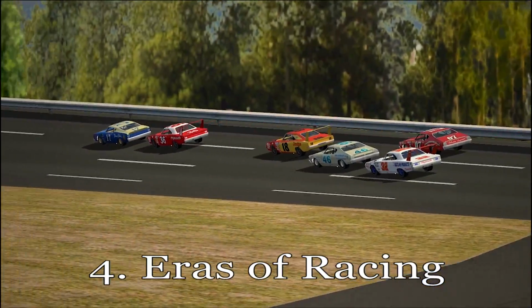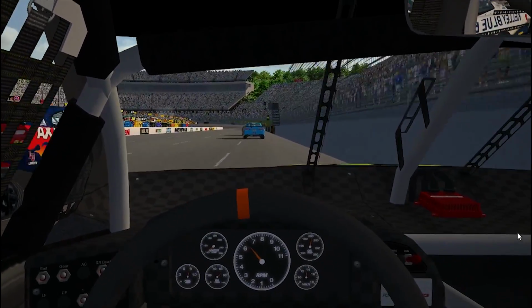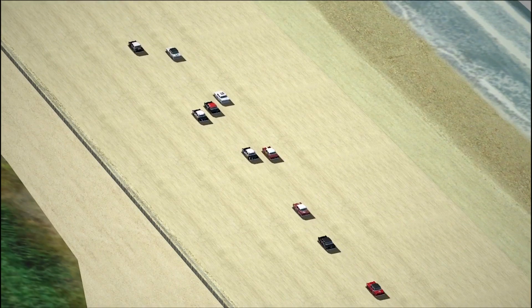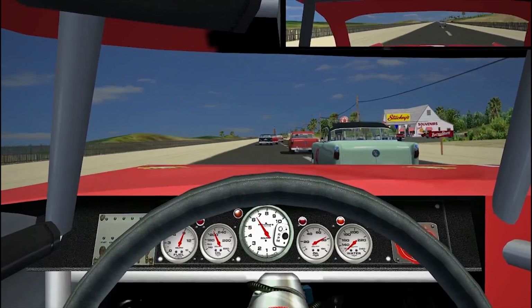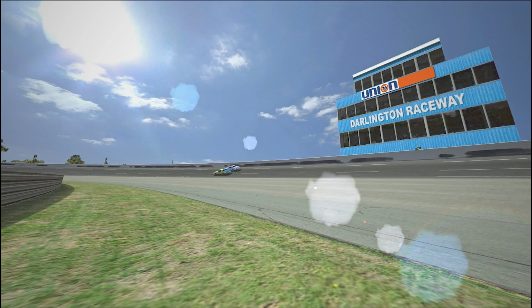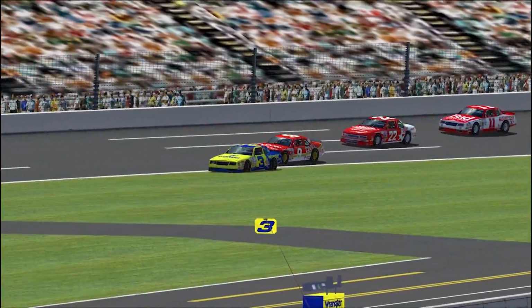Number 4. The eras of racing. Want to battle side-by-side with Chase Elliott at Martinsville? No problem. Want to take a time machine and race down Daytona Beach in the 1950s? No problem. Thanks to this wide variety of mods, it's incredibly easy to go back in time and race during some of NASCAR's most famous and historical times.